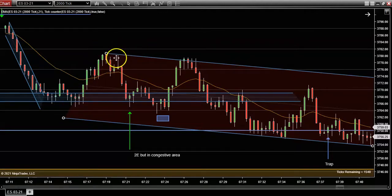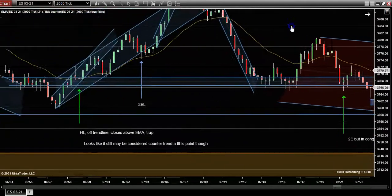You get this lower high, but you don't know that this is the range we're playing. So you can't take that. When it comes back here, it's a second entry long, first entry, second entry, but it's inside this congestive area. And you know what?